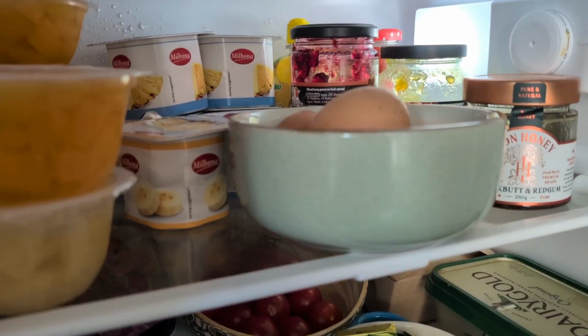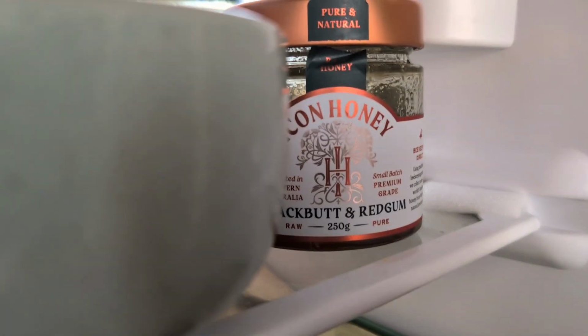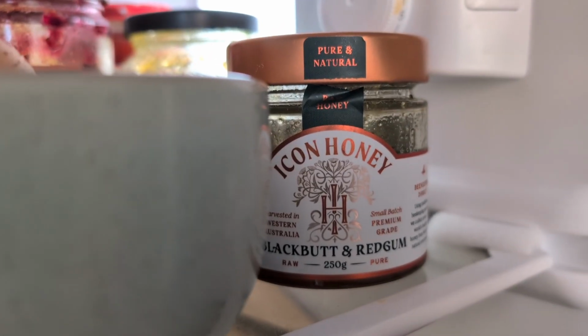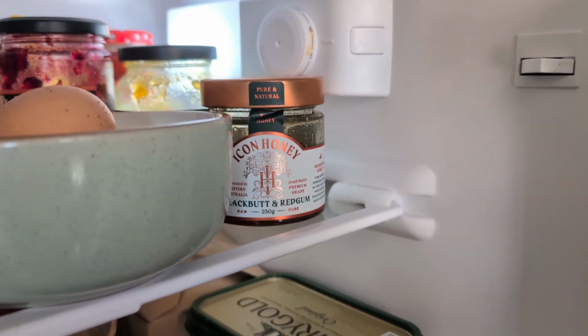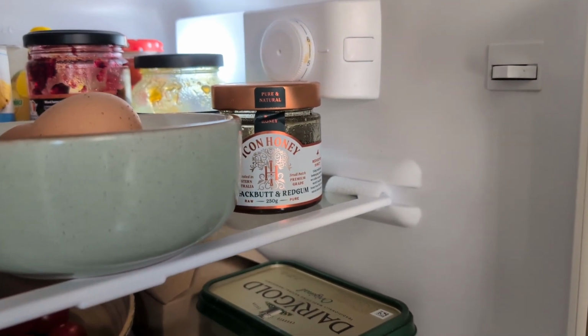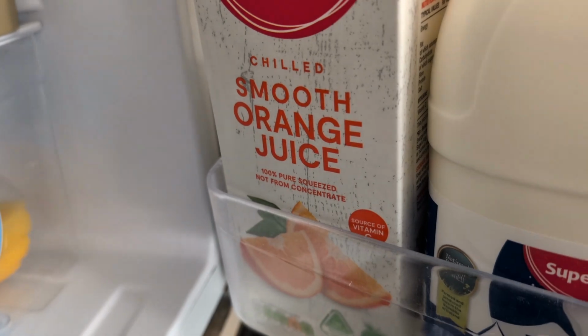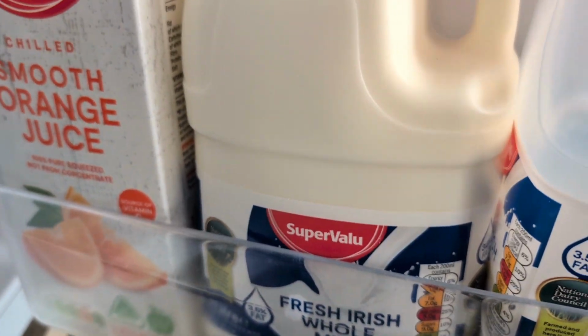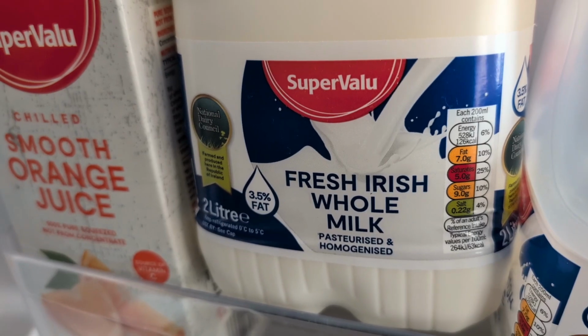Ooh, yogurt, eggs, fruit, black butt and red gum. That doesn't sound very good. Don't think I'll be trying that. Cheese, juice. Fresh Irish whole milk. Interesting.